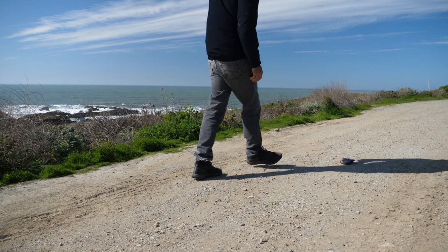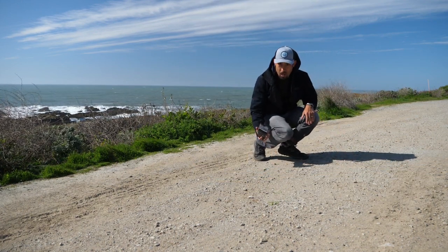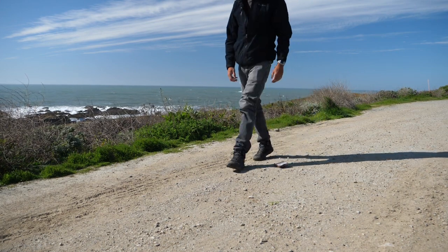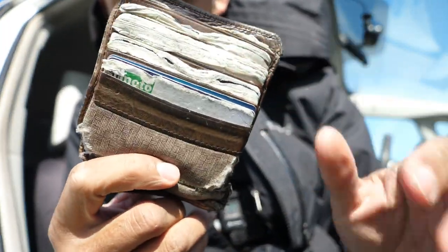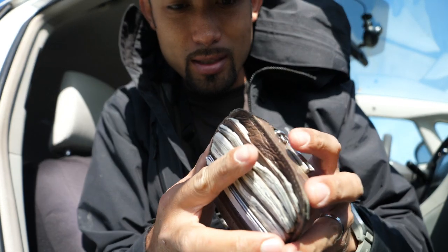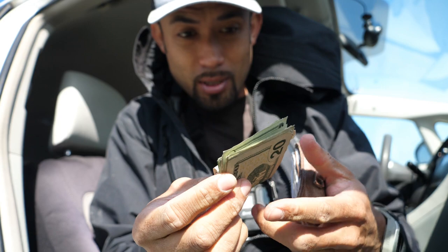Look what I just found. Got here to the fishing spot. Someone's wallet must have been stuck on their lap as they got out of the car, flopped out, and they left it here. Dang, it looks like it's been out here for a while. So maybe they lost it a while ago, but no one's claimed it, you know. Got some money in here.